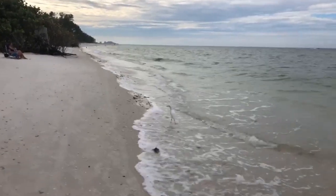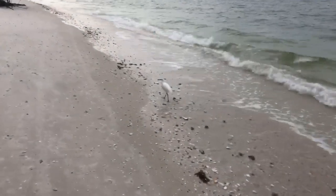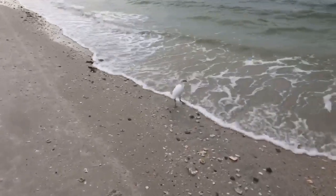Oh, there's our little snowy egret friend still hanging out up here. Passed by him on the way up the beach, him or her.